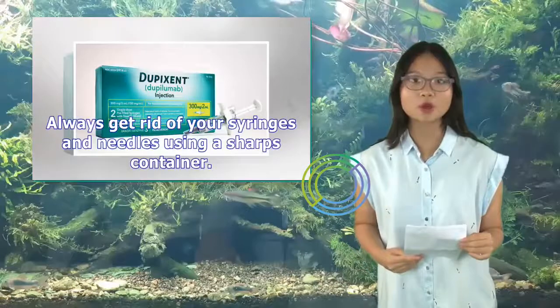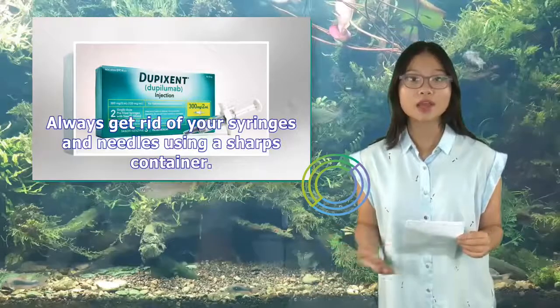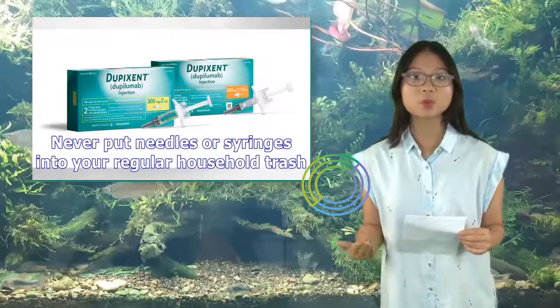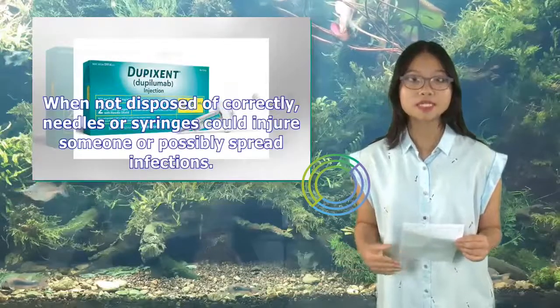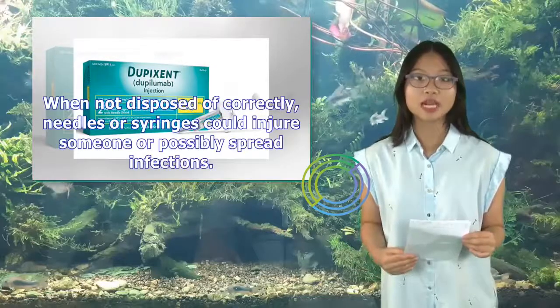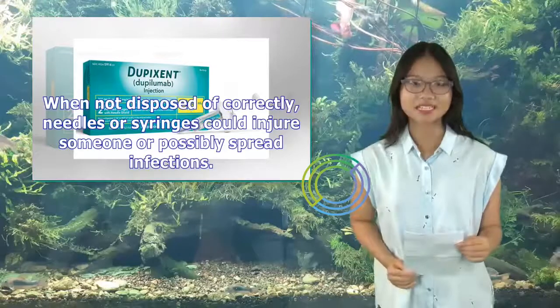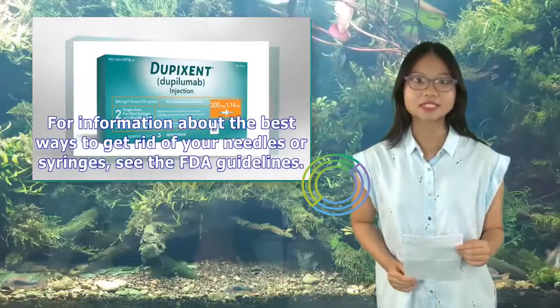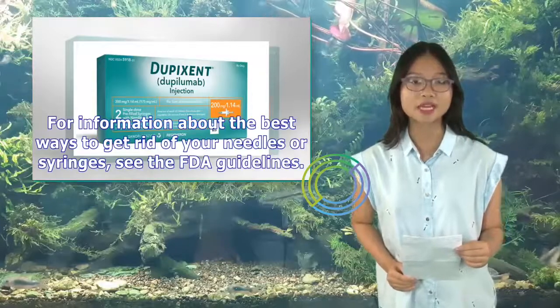Always get rid of your syringes and needles using a sharps container. Never put needles or syringes into your regular household trash. When not disposed of correctly, needles or syringes could injure someone or possibly spread infections. For information about the best ways to get rid of your needles or syringes, see the FDA guidelines.